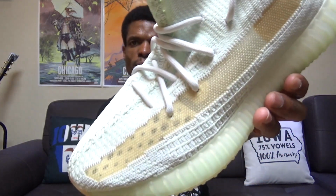I did a review of these a while back whenever I got them, which I want to say March 16th comes to mind. For some reason that's standing out very clearly in my head. I might be wrong. If I am, tell me I'm wrong, but prove it. So yeah, this green that you're seeing on here, very much the same as these.